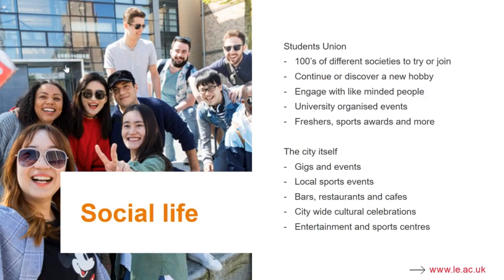And you do also have societies which will be similar to your course, so you'll maybe have a business society and things like that. But you'll also find societies that are really random, like a fry society. So basically they went out and got chips all the time and tasted all the chips. So there's lots of different funny things that you can get involved in. But it's a really great way to meet like-minded people.